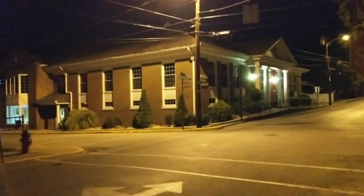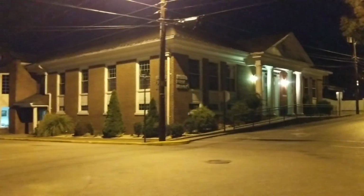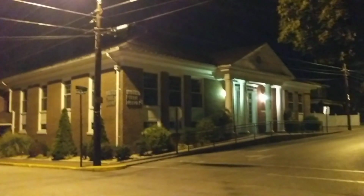Oh yeah, we've got to mention the Harlan Public Library. No town or city would be complete without a library. One of my favorite places. And this is the Harlan Public Library.